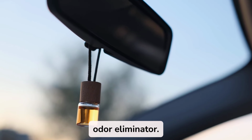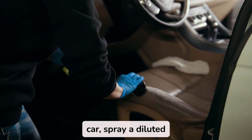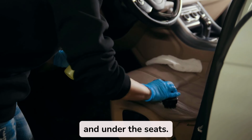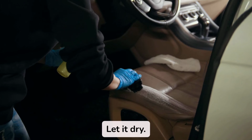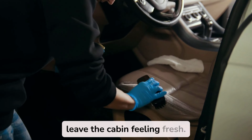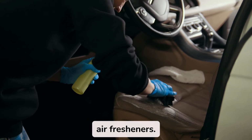41. Car odor eliminator. For lingering odors in your car, spray a diluted apple cider vinegar solution on the floor mats, upholstery, and under the seats. Let it dry. The vinegar will absorb unpleasant odors and leave the cabin feeling fresh. It's a natural alternative to chemical air fresheners.